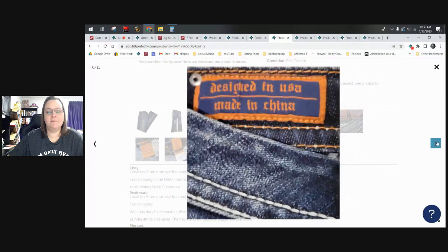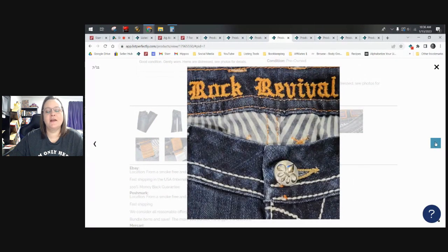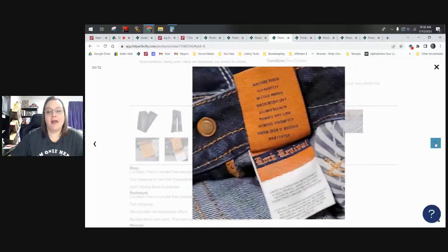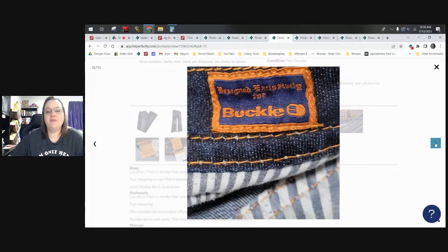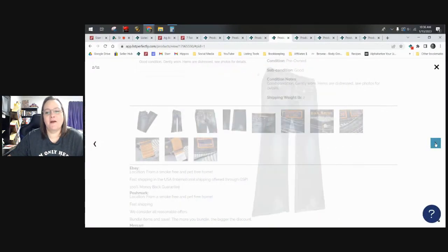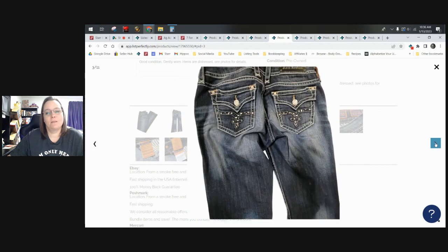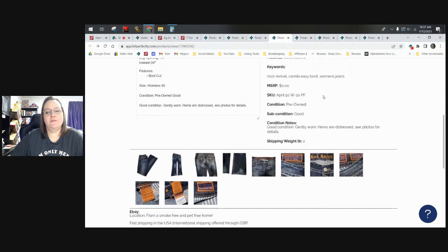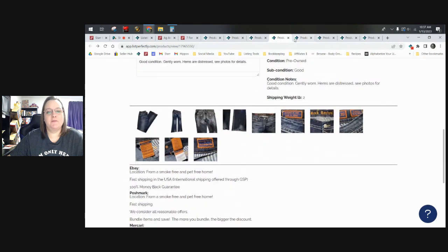And I'm sitting here flipping through these to show you the pictures, trying to think, where in the heck did I get 2 pairs of women's Rock Revival? I mean, that is not something you find every single day at the thrift store. And I actually think that these both came from a ThredUp box. And so these were listed for $50. I'm pretty sure they went for $50, maybe $45.